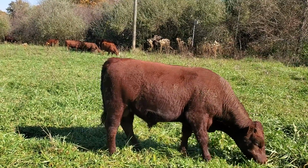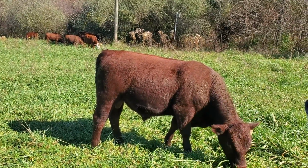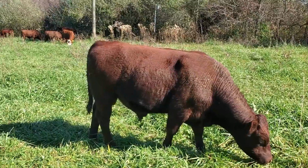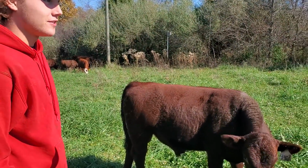You can put that bull on 1,400 pound cows, and you're going to downsize them. You're going to get your cows down around 1,000, 1,100 pounds. Those are the kind of cows that make you some money on grass without any grain. Yeah, that's the thing. When they can look like this on grass, they're bred right.